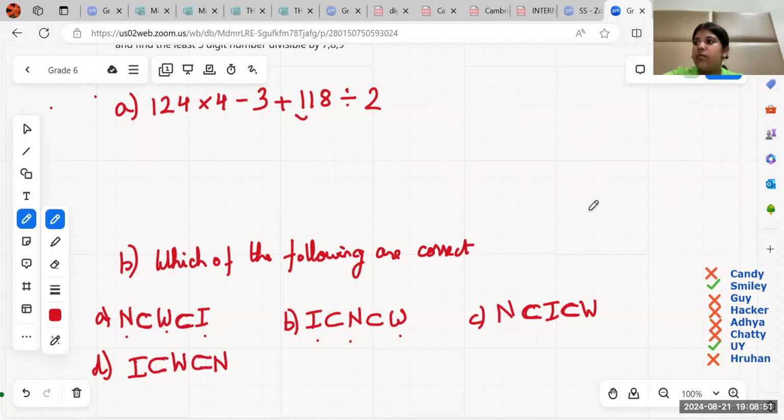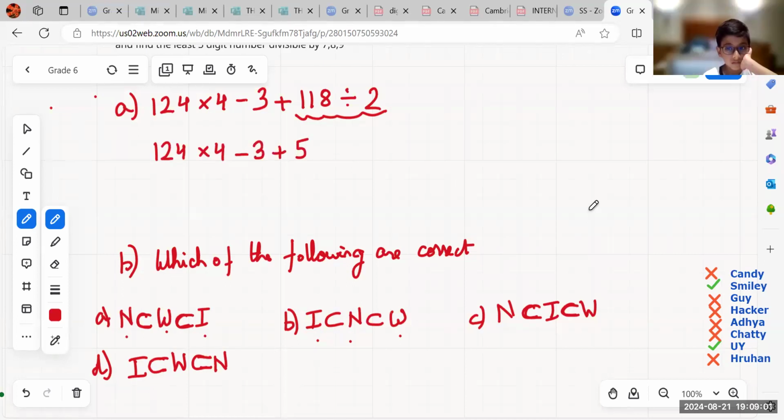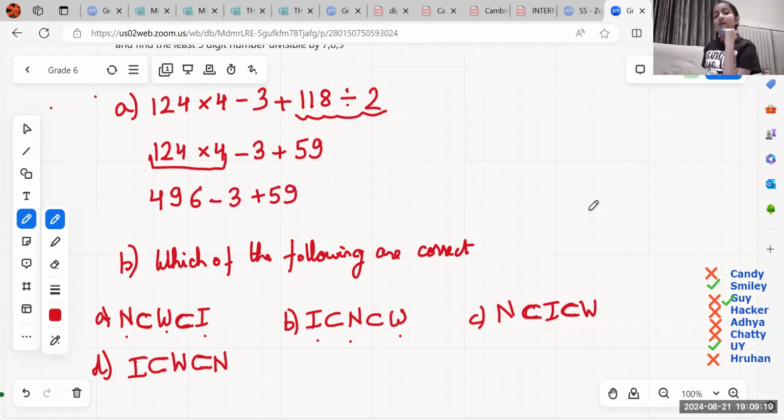All right, so first we will do 118 divided by 2. Guys, have you forgotten maths? That is 59. Plus 59. Then we will do the multiplication of this. 496 minus 3 plus 59. So 493 plus 59 is 552.